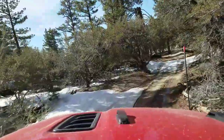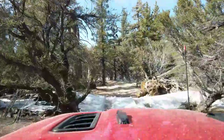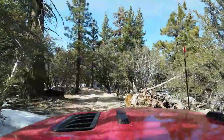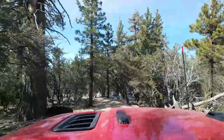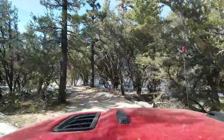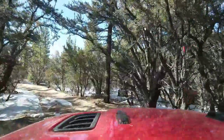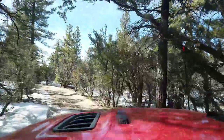The snow is packed like solid. So I went real high on that one there. I didn't slide off it to the bottom. It's pretty grippy. You slide off the bottom?